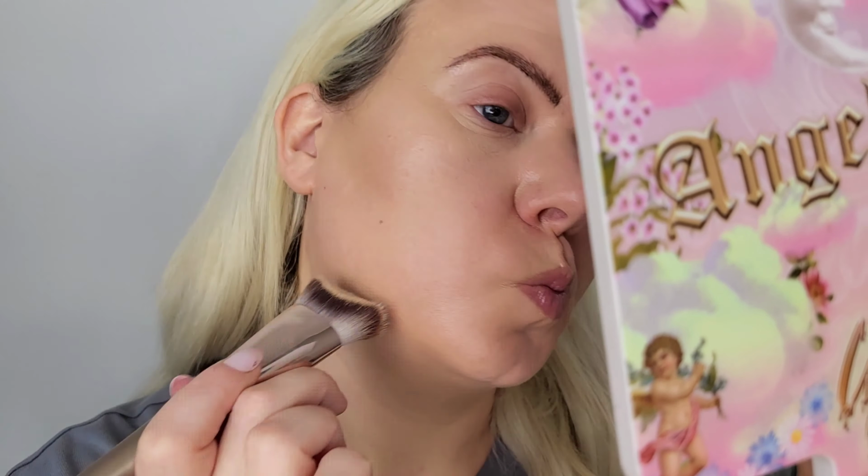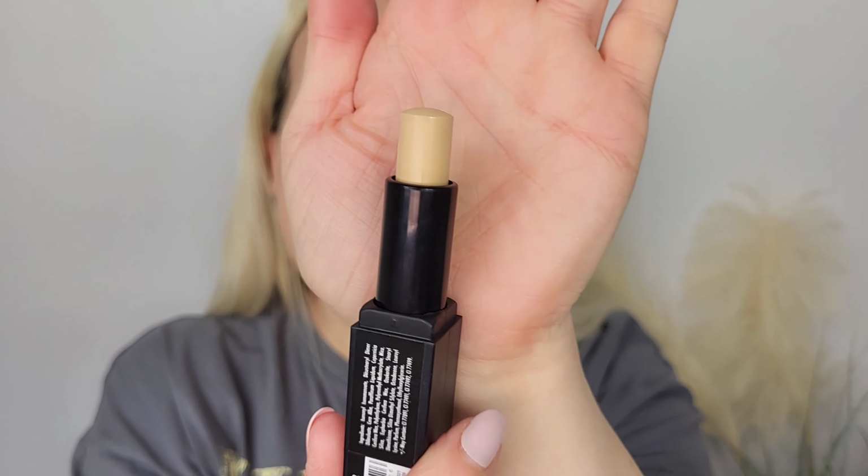It is so easy to use. Could you see how easy that was? As I say, especially for someone like myself that struggles, this is a perfect one for beginners. It really is. And it's the perfect contour shade as well. It's not too warm like some of them are. Some of them, you know, they call themselves a contour, but they're actually a bronzer. But this is a perfect contour shade. I really like it.